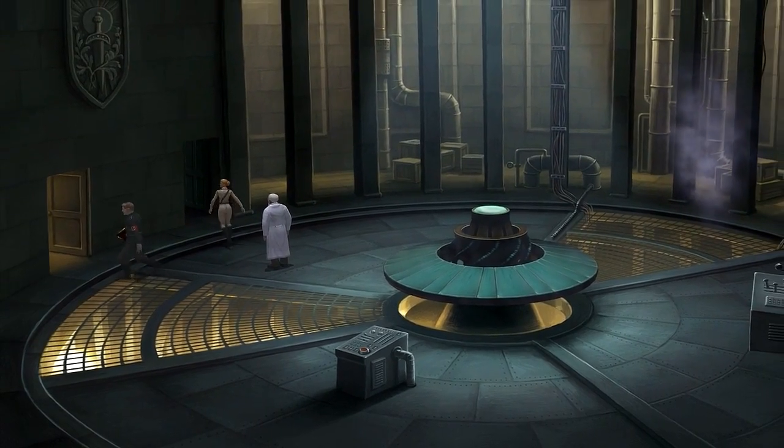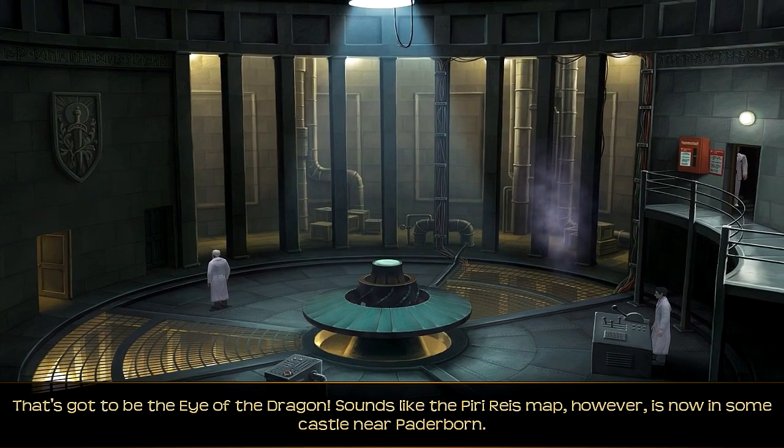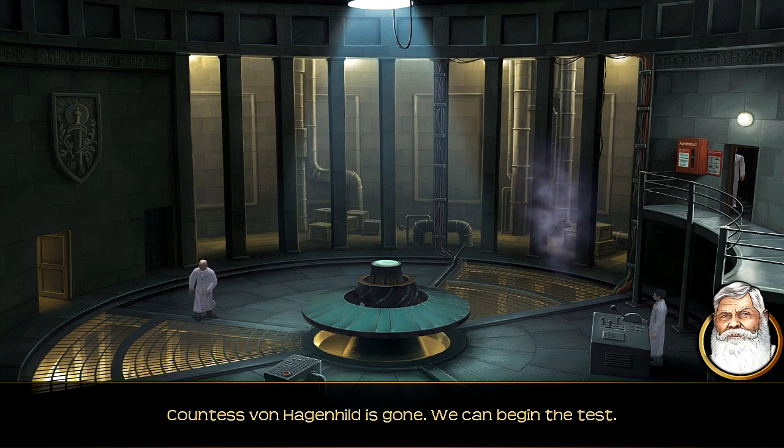Which means, of course, we're going to be stealing that. That's got to be the Eye of the Dragon. Sounds like the Piri Reis map, however, is now in some castle near Paderborn. Countess von Hagenhild is gone.